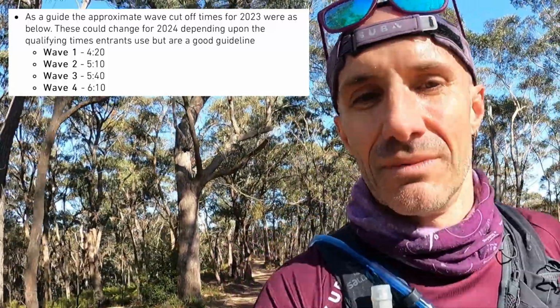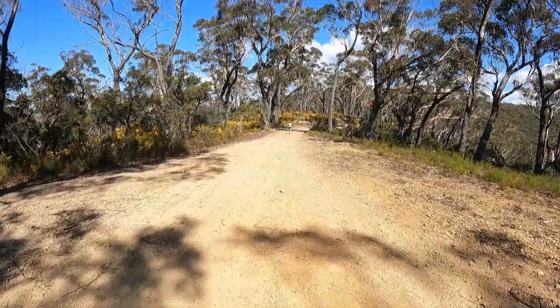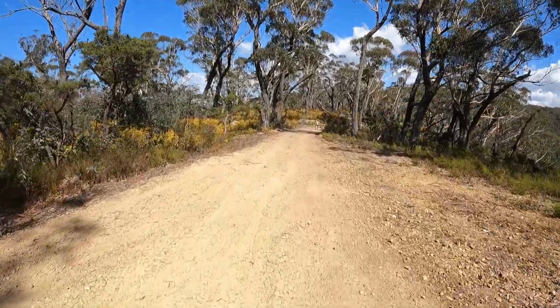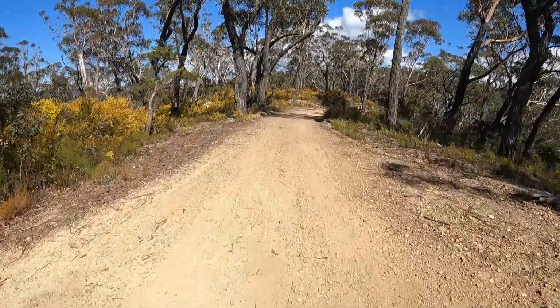Now the first finishes from wave 1 will be done in under 4 hours, and with them starting at 7 o'clock, quite a few of those guys will be finished before 11. If you're going to take 6 or 7 hours and you're starting in wave 4 or 5, you're potentially looking at a finish time of 2:30 in the afternoon or a little bit later, which is going to leave you exposed to the elements a lot more than the guys up in the front waves. So it's important to know your body, respect the conditions, and keep the hydration levels up.